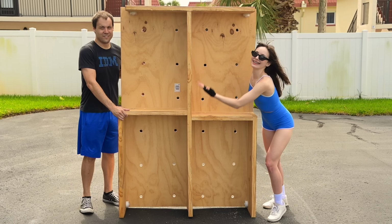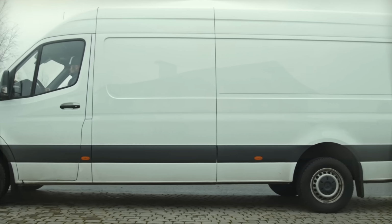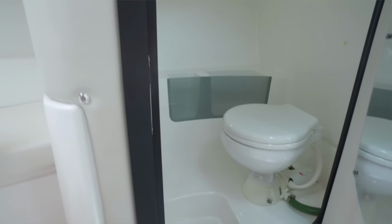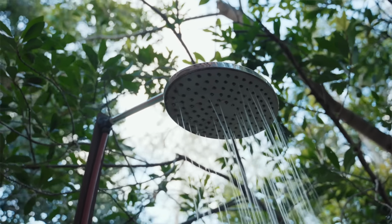And then we'll go over our easy conversion process that works on any van, which we did ourselves for under $500 in just a few hours. When you see how simple it is, you'll probably wonder things like, where do you go to the bathroom? Where do you shower? And do you have to do those two things in the same place?